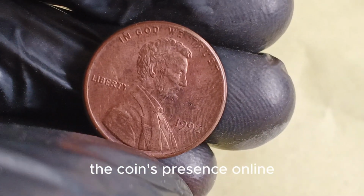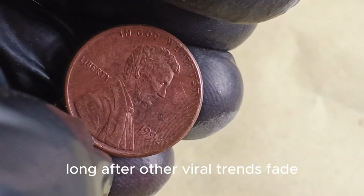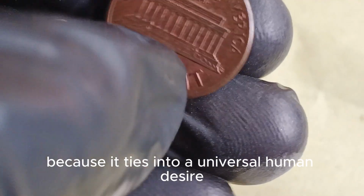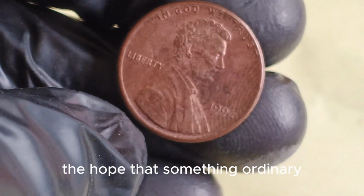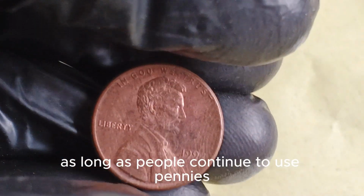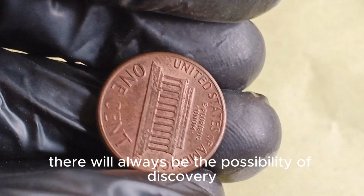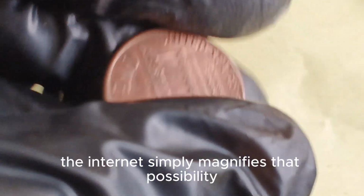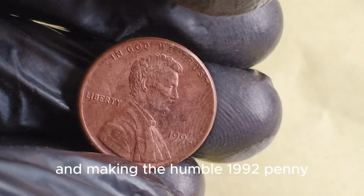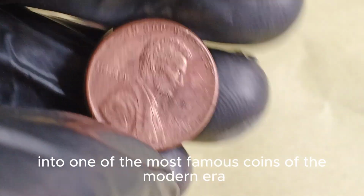The coin's presence online also ensures its longevity as a cultural icon. Long after other viral trends fade, the legend of the valuable penny will resurface because it ties into a universal human desire, the hope that something ordinary might secretly be extraordinary. As long as people continue to use pennies, as long as coins continue to circulate, there will always be the possibility of discovery. The internet simply magnifies that possibility, broadcasting it to millions and making the humble 1992 penny into one of the most famous coins of the modern era.